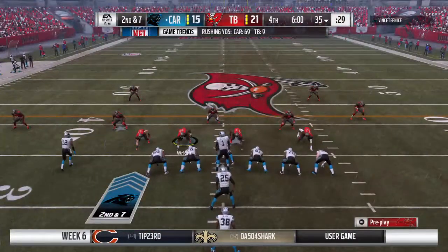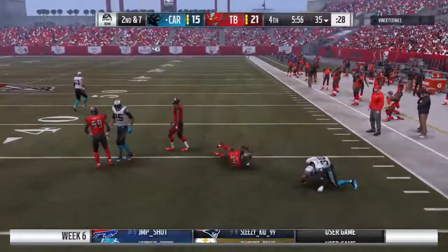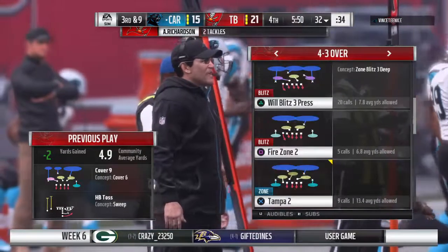That first down completion only netted him 3. 2nd and 7, now they'll run it on the toss. He tried to bounce it outside, but they'll stop him behind the line. He lost 2 there, and it's 3rd down.